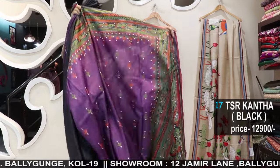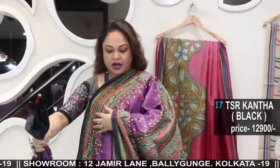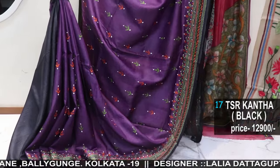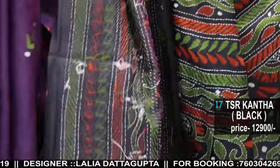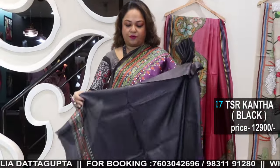Tassar burgundy color with charcoal black, again another. This is classy. That was a very bright color combination, and this is so classy a combination. Burgundy color with black border, charcoal black border pallu, and this is the blouse piece. So pretty.